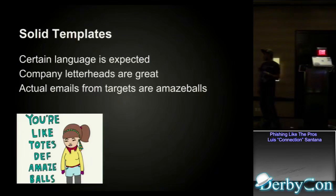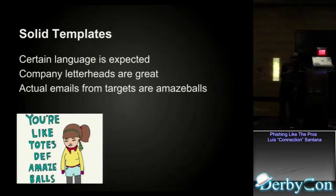Actual emails from targets are amazeballs. If you can get them to email you something, sweet, because you can copy exactly what they say and reuse it, replay it, and it looks legit because it is legit.